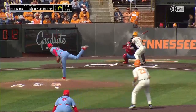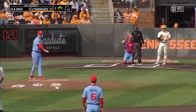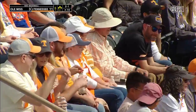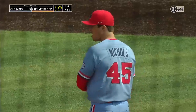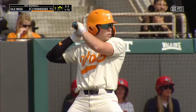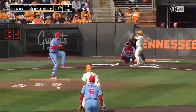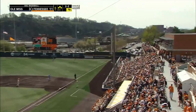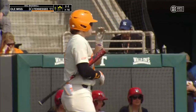On a 2-1. That's in there for strike 2. Crowd didn't like that. Amick is 1 of 3 this year with the bases loaded. In his 3 years of college baseball, 2 at Clemson and now 1 at Tennessee, he does not have a grand slam. Preseason All-American. Fouls it away. Good hitting right there. Let the ball get deep. Spoiling a good pitch.